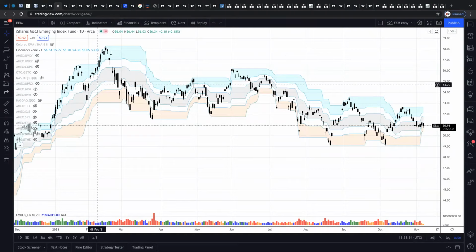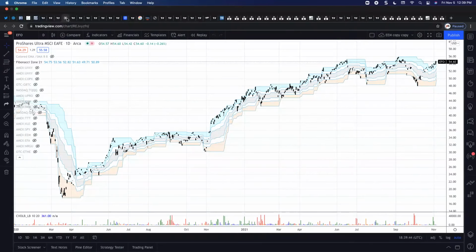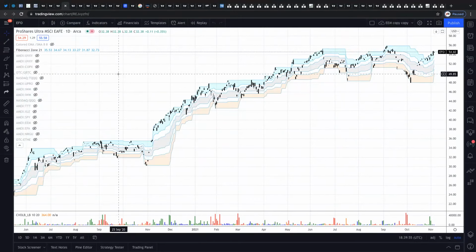Ed says, do the recent elections in which Democrats lost seats increase the probability of passing the stimulus? I think yes. I think this is definitely going to pressure them to come to terms and push it through. Good point, Ed. Exactly how I look at it and why I think they're now in a frantic to do that. Okay, now EFO is the European index. Does great with inflation and rising rates, and as you can see, it's near a high.